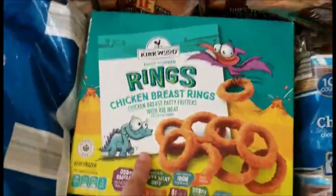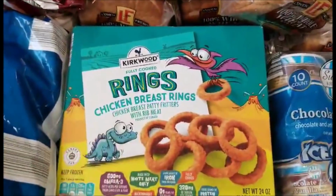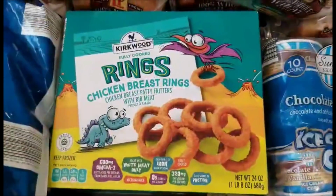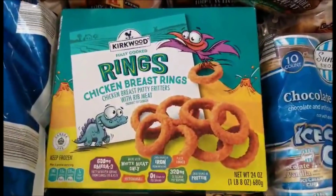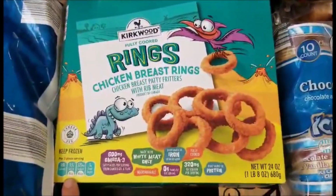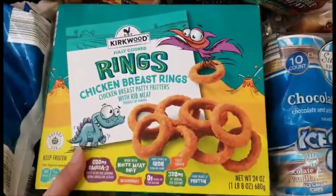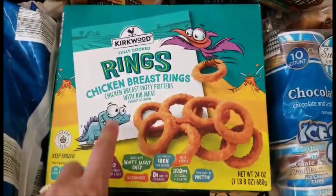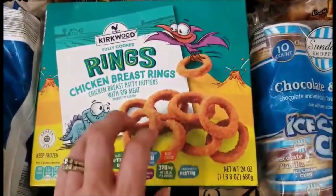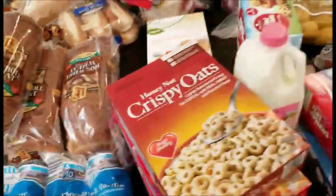And lastly, these looked neat, and these were a limited time buy, these chicken breast rings. We got our air fryer, as some of you may know, so I'm looking for things always to try out in there, and these just looked really good. And I used up all my chicken nuggets when my nieces were here, so I needed to pick something up anyways, so I picked that up because that just looked great. All right, so there is $200 worth of food.